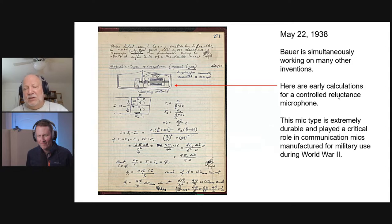A controlled reluctance microphone, also known as a controlled magnetic microphone, has a stationary coil and a stationary magnet. And then what happens is that the diaphragm pushes on a little, for lack of a better term, diving board made out of a ferrous material, and that little diving board, as it moves, disturbs the magnetic field, and that induces a signal into the coil. This type of controlled reluctance microphone was very, very durable, and played a critical role in World War II for communication mics. So Bauer was working on things like that as well.